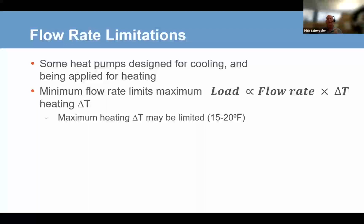But if the minimum was designed for cooling applications, we have that same minimum when we're providing heating. And what usually happens is, due to the minimum flow rate through that heat exchanger, the maximum temperature differences from a heating standpoint are about 20 degrees Fahrenheit. Now, in the past, heating systems were often designed for 30 to 40 to even 70 degrees Fahrenheit temperature difference. This doesn't mean that your heating system has to be designed for just a 20-degree delta T, but the unit itself will only be able to provide that delta T. So you might have to mix some of the unit's water with return water from your system in order to provide the minimum flow rate that the unit can take.